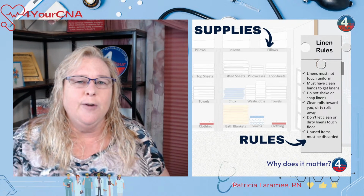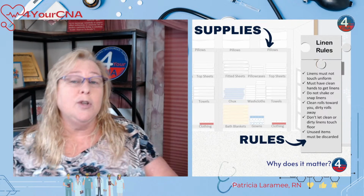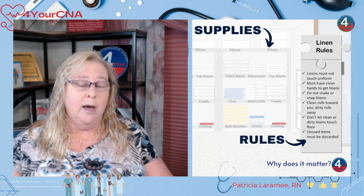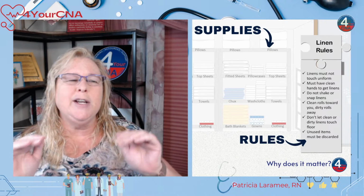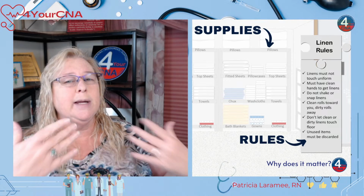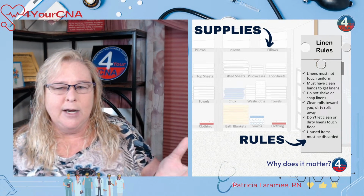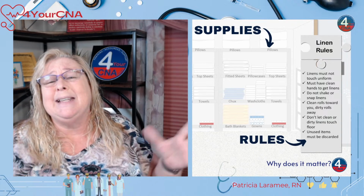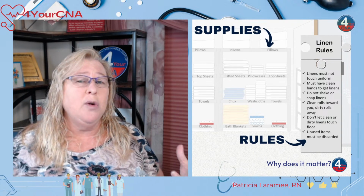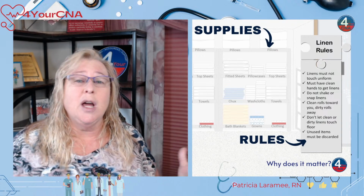You've got to be careful not to let them touch your uniform. This is the one that I'm going to spend the most amount of time talking about in this lesson. But I want to just really briefly go through the rest of this list too. We're going to come back to this first one because that's what I'm going to be talking about today. But we have to have clean hands to get our clean supplies. Now that makes sense, right? You don't want to be handling any supplies at all if your hands are not clean.